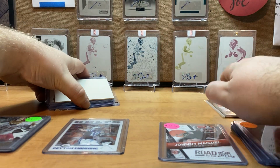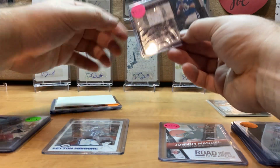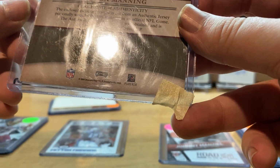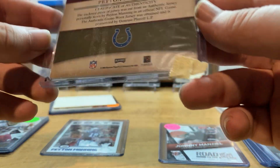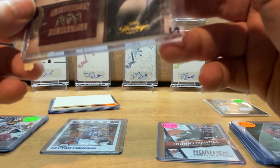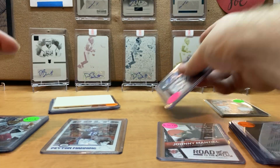And then let's get to the hits. We already got the McManus hits. Yeah, let's pull from the back here. Ooh, Peyton Manning out of Prestige 2006. Game worn. I don't think it's numbered, but hey, that's still a game-worn Peyton Manning. Nice.